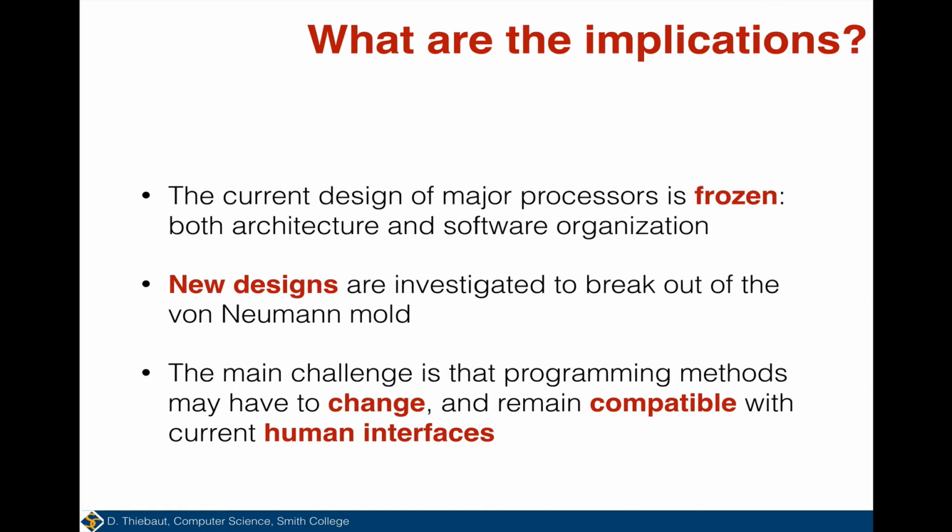That means that constantly now researchers are investigating new designs to get out of that von Neumann mold. Von Neumann has been great and has allowed us to really create beautiful machines that do incredible things. If you think of what you can do with a computer or with a phone, it's quite remarkable. And by the way, we also have computers in other places like cars. A modern car now has tens of computers inside associated with the brakes.